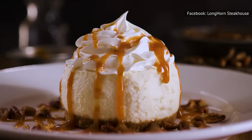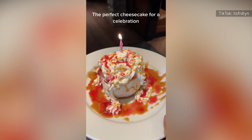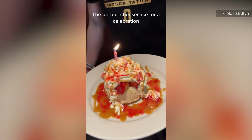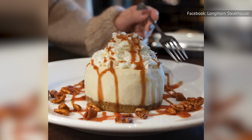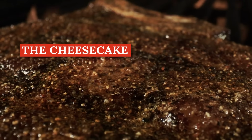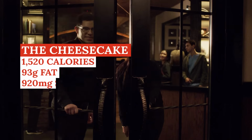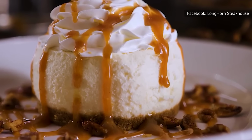This is the case with one of LongHorn Steakhouse's most popular desserts, its signature Cheesecake. An originally flavored cheesecake with a graham cracker crust covered in a generous layer of whipped cream and finished off with drizzled liquid caramel and pecans, this treat certainly brings all the sugar you'd expect to the table. However, it also boasts some other unattractive nutritional elements. You can expect to consume a whopping 1,520 calories when eating this one, as well as an unbelievable 93 grams of fat and 920 milligrams of sodium. All this in a little slice of cake? Proceed as you see fit.